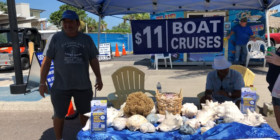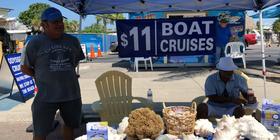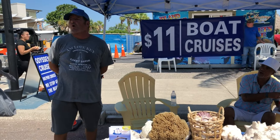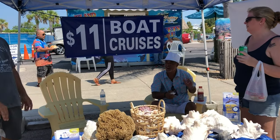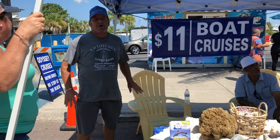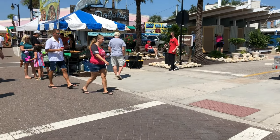And it leaves at what time? We're leaving at 1 o'clock, and we see dolphins, manatees, other creatures. Manatees are in at this time? Manatees are here all year. People tend to believe manatees only come in the winter. They live here all year. So that would be something to do while you're here also.